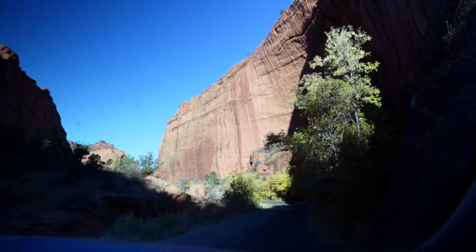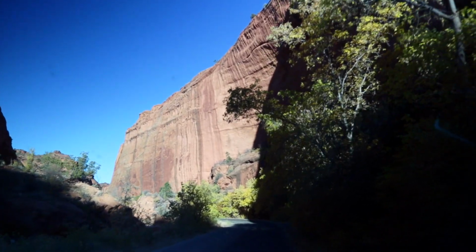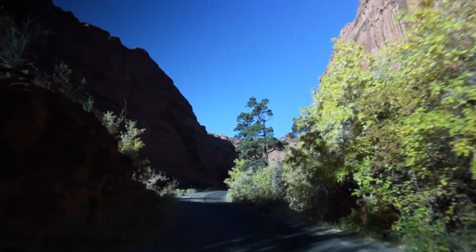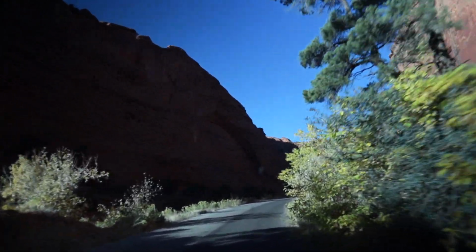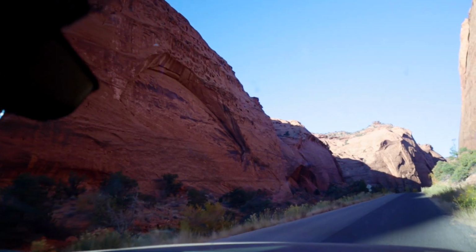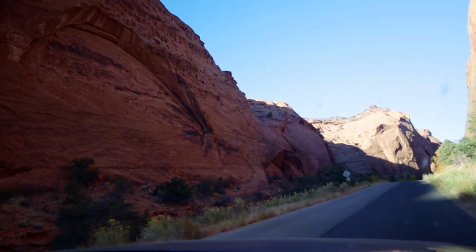Another nice thing about Long Canyon is it has a nice paved road and lots of pullouts all along. You can stop your car anywhere and feel safe photographing. There's not a lot of traffic, and so it's really easy to just pull off and set up to shoot wherever you feel like it. So it's very accessible and a very nice, comfortable, easy place to photograph, which is always nice.